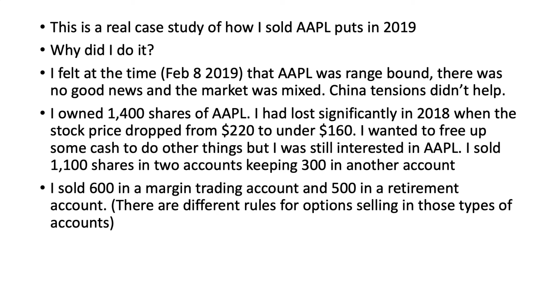China trade tensions didn't help either, but it did reinforce my belief that Apple was going to be range bound, that the price wasn't going to move very much in one direction or the other. By very much, I mean 10%.